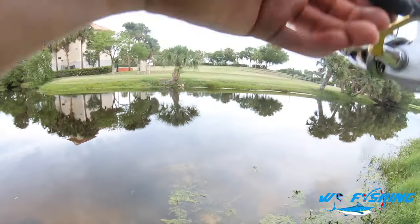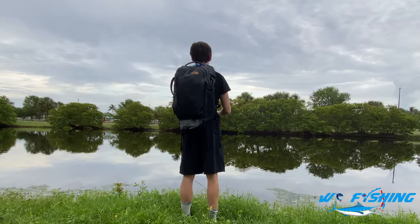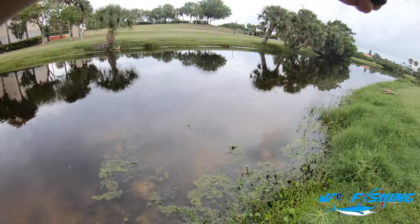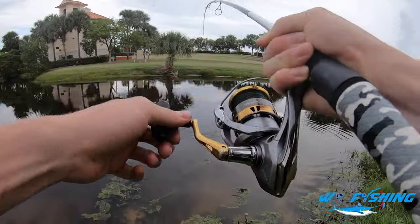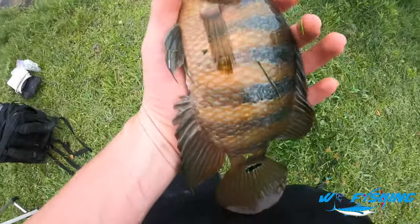Oh, we got something. Oh my God, we had something right there. I don't know what that was. There we go, got him. What do we got here? Big old Mayan cichlid. All right, y'all, little Mayan.